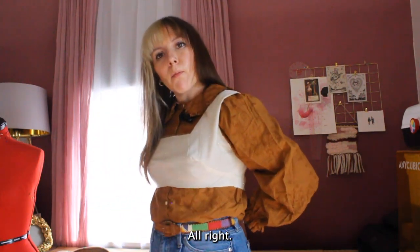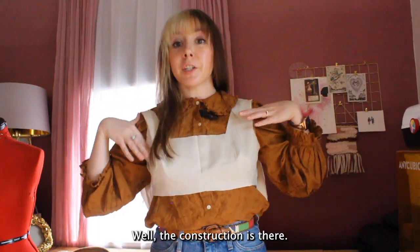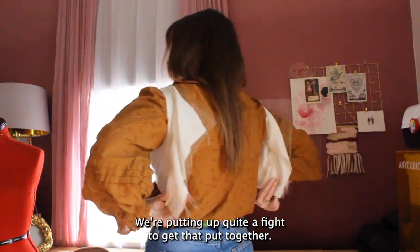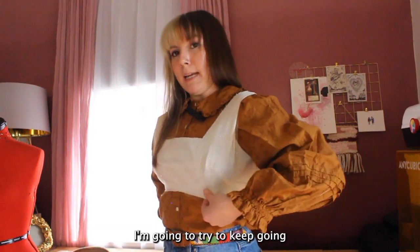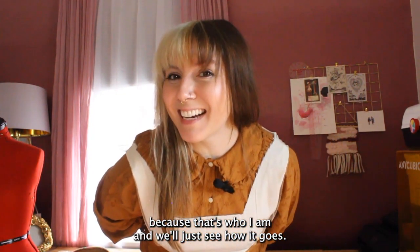Alrighty. Well, the construction is there. Already a little concerned about the size. We are putting up quite a fight to get that put together. And I still have to add a zipper. I'm gonna try to keep going because that's who I am. And we'll just see how it goes.